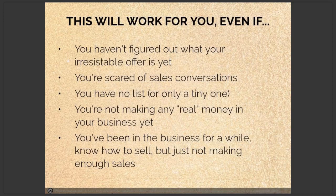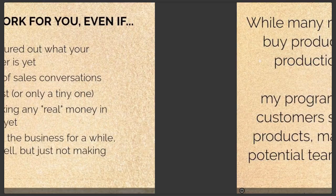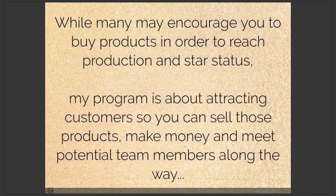And even if you've been in this business for a while, know how to sell and have good sales, but just not making enough sales. So many may encourage you to buy products and order products to reach production and star status. And well, I really hope that you're not in a situation where you're being encouraged to do that without getting the tools to really sell those products. My program is not about encouraging you to buy products. My program is about getting you attracting customers so you can sell those products and make money and meet potential team members along the way.